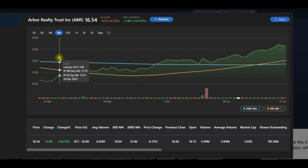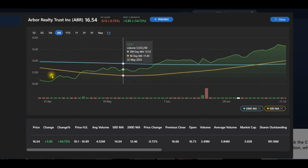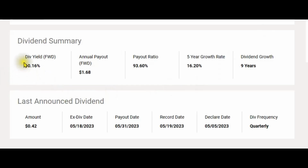So the stock I bought when I sold MasterCard was ABR, Arbor Realty Trust. Arbor Realty Trust is a mortgage REIT that has been booming in the last few months. I have a yield on cost of nearly 15%, but currently, since the stock has shot up in price, it is around 10%, which is not quite common for mortgage REITs, but it's still good for the quality of the mortgage REIT here.